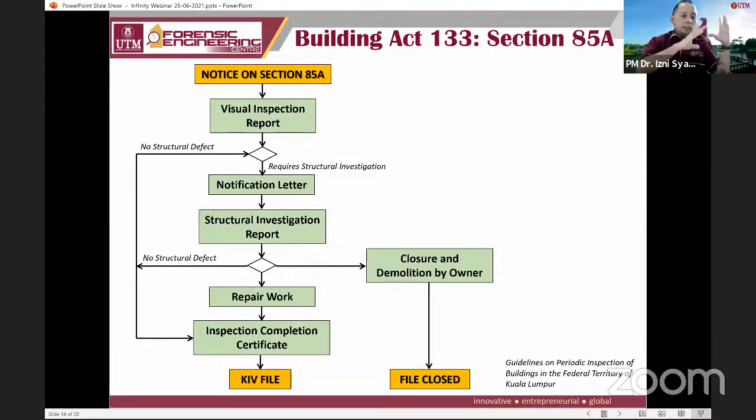For the second stage, you have to do what we call a structural investigation report. This will involve a small amount of data, meaning you have to get some samples, bring them back to the lab, and do some testing. That will conclude your investigation, to back up your visual inspection report. Once the process is done, you can declare the building as either safe or unsafe. These are the two categories.